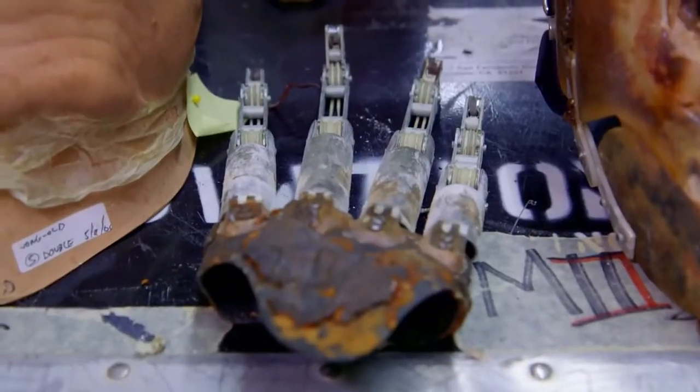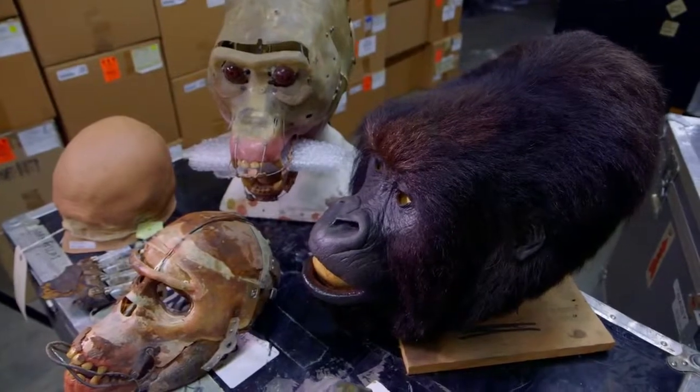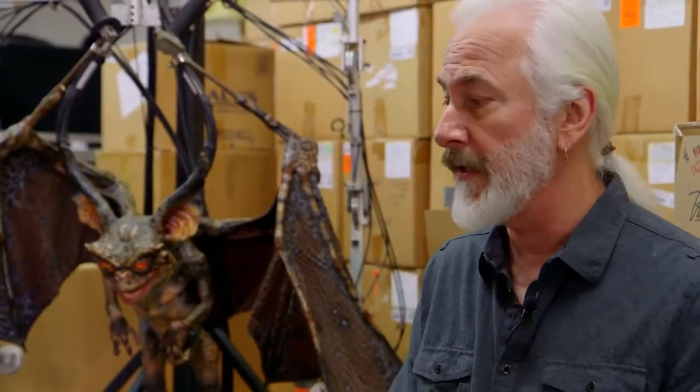Yeah, and a lot of it comes from the fact that I wore the suits as well. So I think anybody who wears a suit that I made benefits from the fact that I've been inside this stuff, and I know what it's like, and I try to make it practical and functional and look cool too.